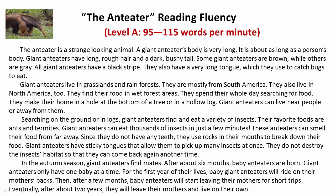Searching on the ground or in logs, giant anteaters find and eat a variety of insects. Their favorite foods are ants and termites. Giant anteaters can eat thousands of insects in just a few minutes. These anteaters can smell their food from far away.